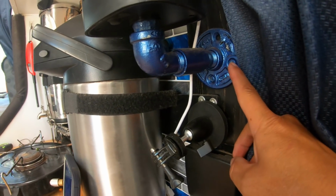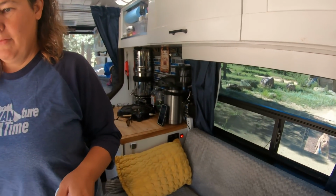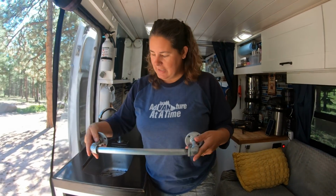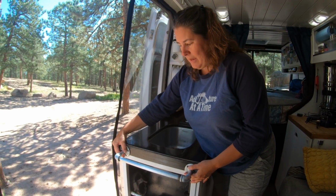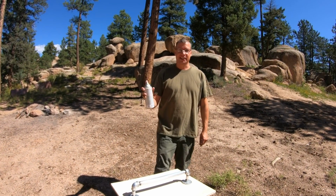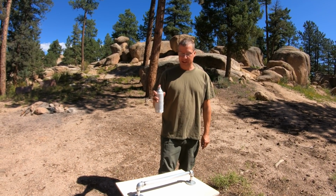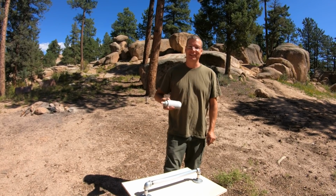And we put those together, installed those. They're super sturdy and strong. They're not going to break, and they were fun to work with. So this matches, it's rustic. We're going to mount it right here. And that'll be a nice grab bar to pull ourselves in the van. This is primer and paint all in one. We're going to start off with this, and then after the paint dries, we're going to add some blue to it to match the other piping that we have.